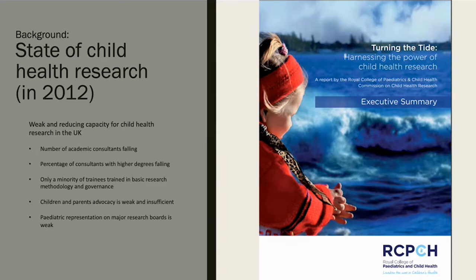This report also commented that children and parents advocacy was weak and insufficient, and this is something I'll come on to because this is a really important concept in research. There was also the conclusion that paediatric representation on major research boards is weak.